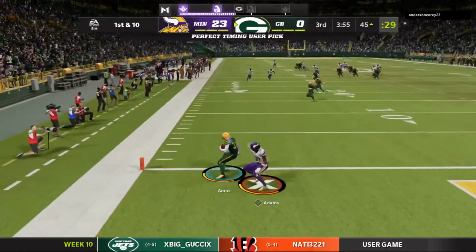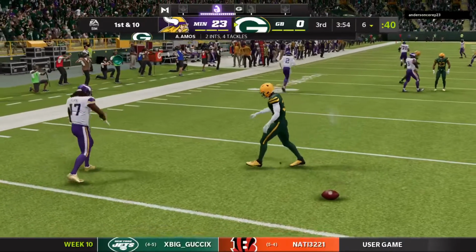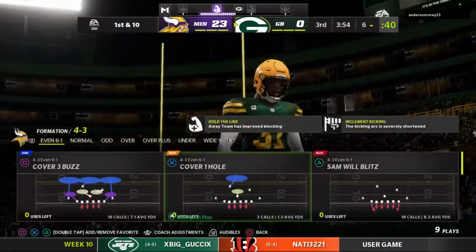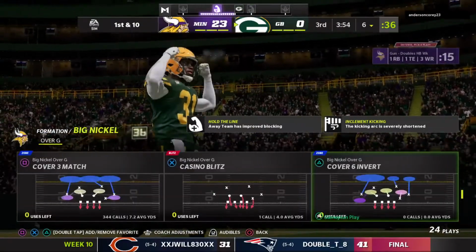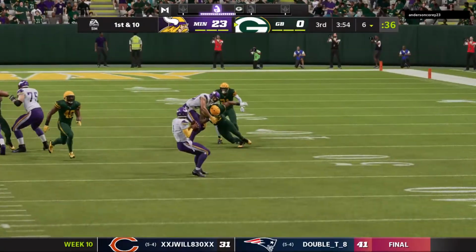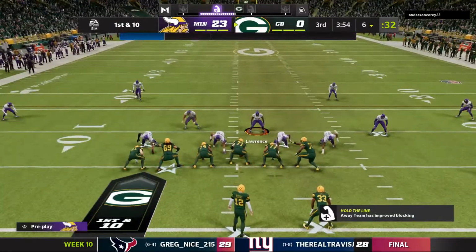They've had an answer for everything this offense has thrown at them. And now this is intercepted. My goodness. Adrian Amos with a pick. And the Packers are going to take possession here at their own 6-yard line. Now this offense, they keep wanting more, but they've got to be careful here. I mean, we're still in the 3rd quarter. This game isn't over yet.